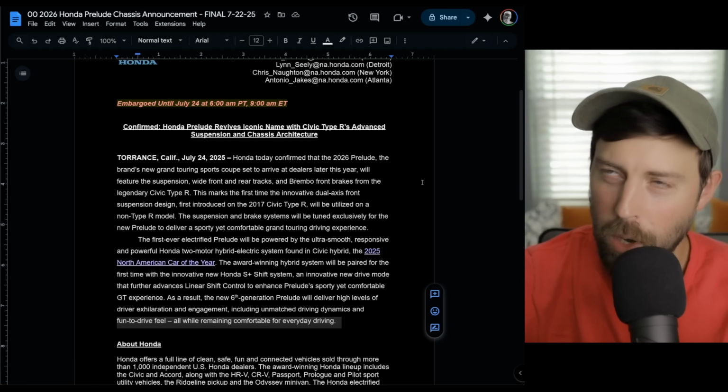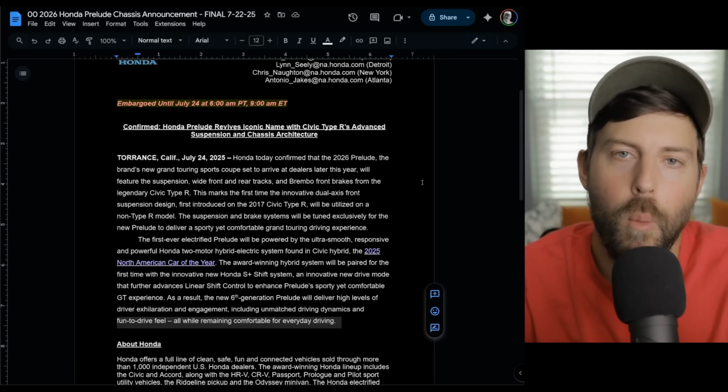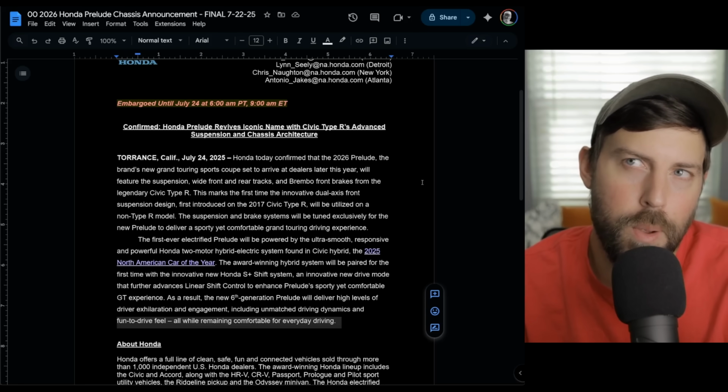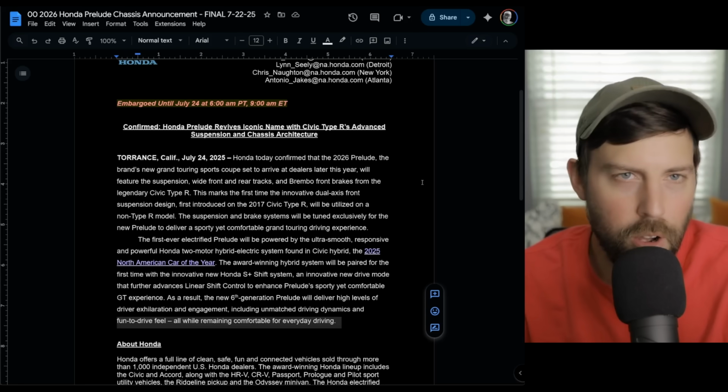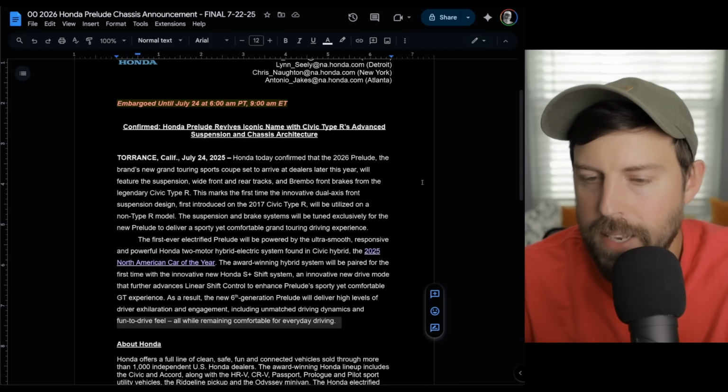And my hopes for a manual on the Prelude, there could always be a Type R Prelude. Even though there never was a Type R Prelude, there was a Type S example for Japan at one point in time, but we never saw that. So I don't want to get my hopes up at all. I'd love to have a manual. I've mentioned this so many times before. I don't need to beat a dead horse.